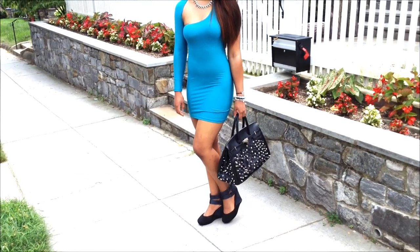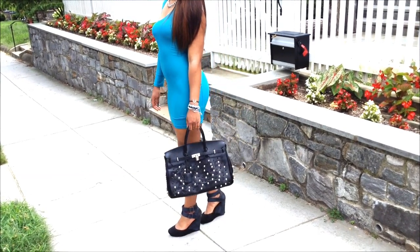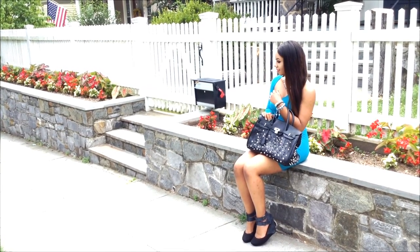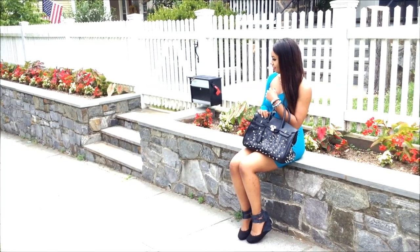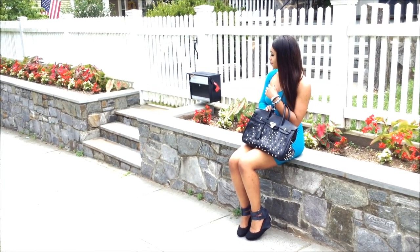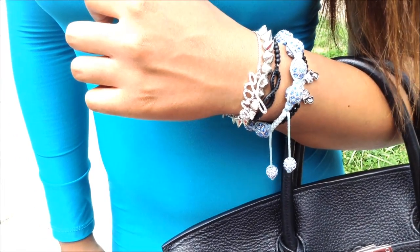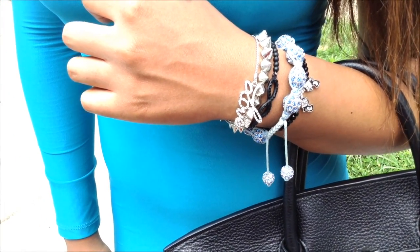And again, I added some edge with this outfit, adding my Lady Gaga customized purse. For my arm candy, I wanted to match with my purse and my outfit. So you can find these items at My Posh Accessories.